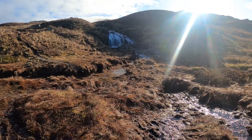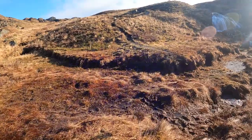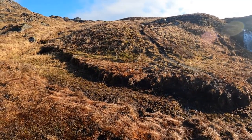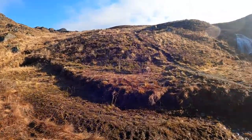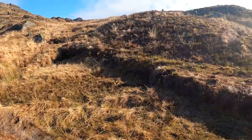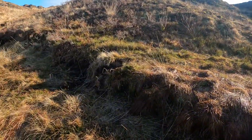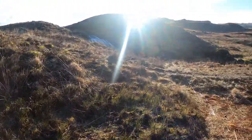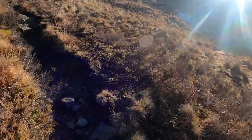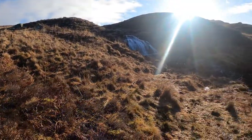There you go. Alright, let's try and manoeuvre this bit, get a bit closer for you. I might even be able to see if I can get as close as I can. And this is the path, back on the path again. There we go. Let's see if that's close as I can get for you.